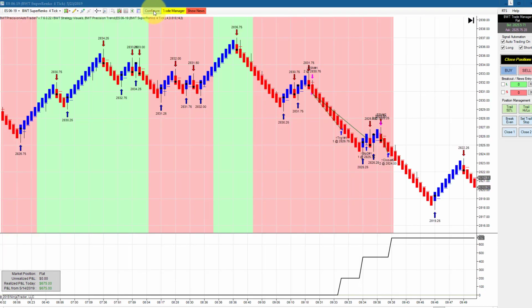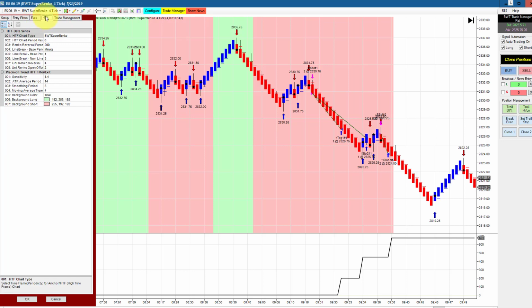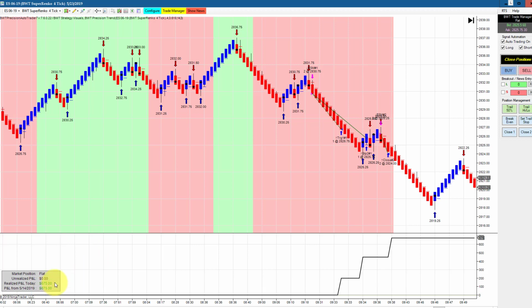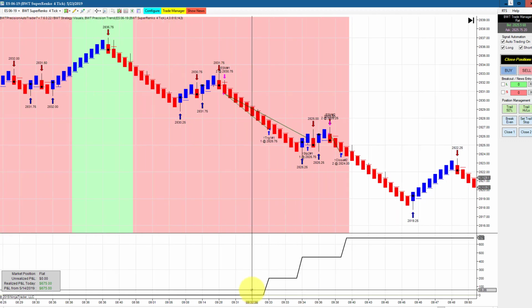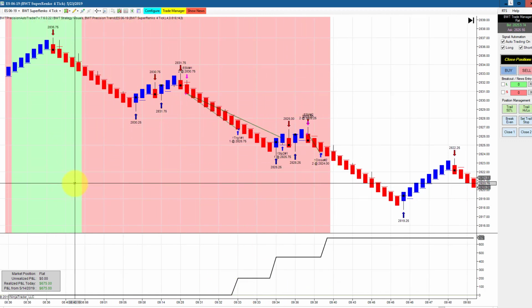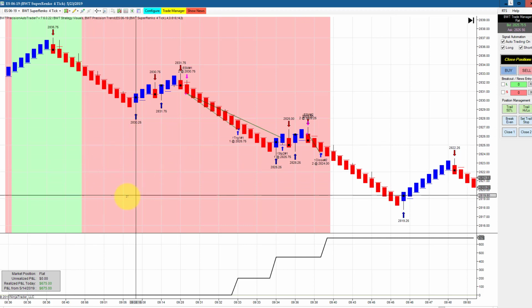Our very reliable E-mini S&P Super Renko 4 tick with the 6 tick Super Renko higher time frame has a goal of 725, and this did 675. I suspect we had some slippage as we use a market order when we hit our goal. And once again, if this was a single contract, you would have a goal of $350 to $400 and a loss limit of $250 to $300.